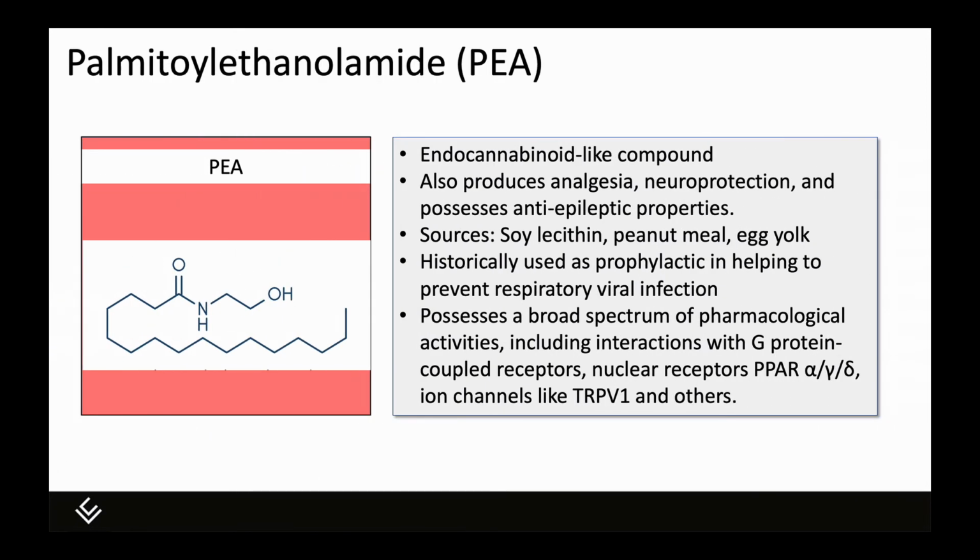In addition to reducing inflammation, PEA also is an analgesic, and it also offers neuroprotective and anti-epileptic effects. Sources of PEA are soy lecithin, peanut meal, and egg yolk. Historically, it has been used to prevent respiratory viral infections, as I mentioned, and it possesses a broad range of activities given the fact that it interacts with so many different types of receptors.